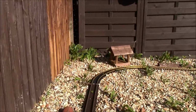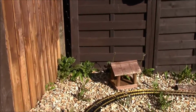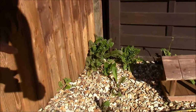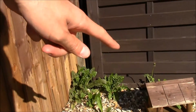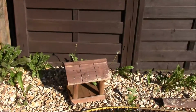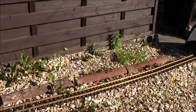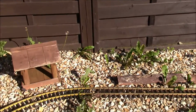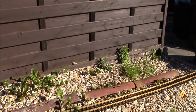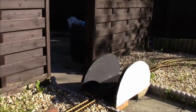This whole bit you're seeing now was in the original video. Ignore the birdhouse there, I don't know what that's doing there. And in this area, all around here, will be a nice rockery with a few trees and all that kind of stuff. Now this is where the new bit starts. As you saw the last time, one of the locos coming around this corner and stopping around this area. And now we go on to the new section.